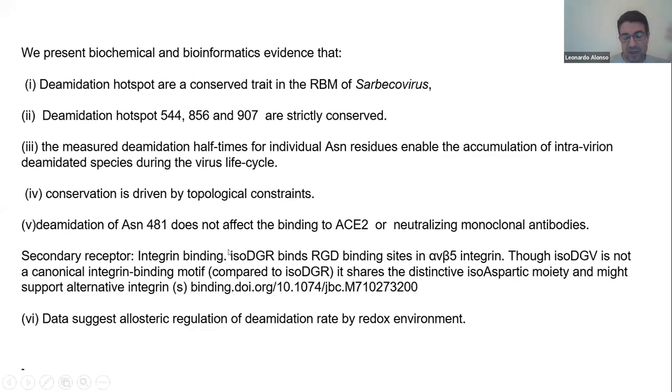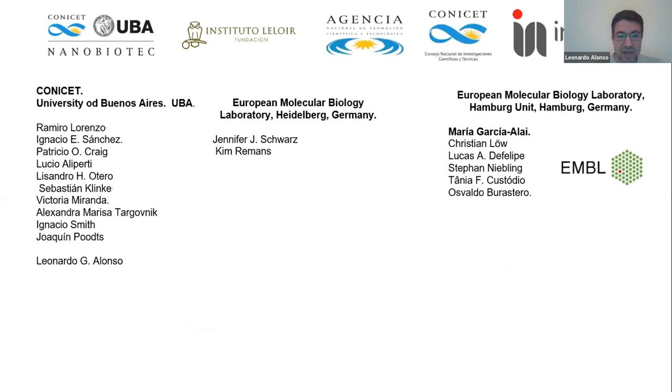Anyway, we are exploring the promising possibility that the deamidation of asparagine 481 introduces a de novo integrin binding site. And we are also exploring the possibility of an allosteric regulation of the deamidation rate by the redox environment. So we would like to thank all the collaborators and especially people at the Hamburg unit and Maria Garcia Lai. Thanks a lot.